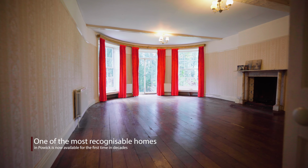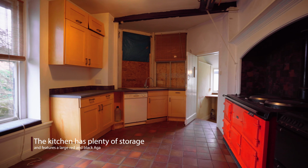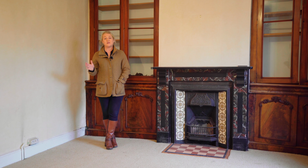This exceptional family home offers so much to a potential new buyer. The rooms are simply massive. It does, however, need to be transformed to its former glory. The kitchen to the side of the house has a range of wall and base units, but also has an incredibly impressive Aga. And this third reception room would make an outstanding dining room.